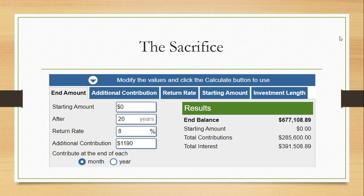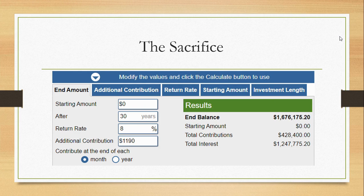So let's say Cheryl had 30 years. Let's say Cheryl's 35. She's like, look, I want to hang it up at about 65. Let's see what happens. If Cheryl has 30 years to invest, 8% return, $1,190, she has an end balance of $1.6 million. $1.6 million, guys. How much did she contribute? She contributed $428,000.